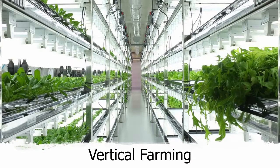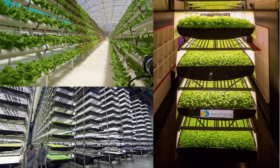Vertical farming is the process of growing produce in an indoor stacked manner rather than horizontally as on traditional farms. They can be built in warehouses, buildings, or even shipping containers. But knowing how to grow plants indoors means learning about photosynthesis.